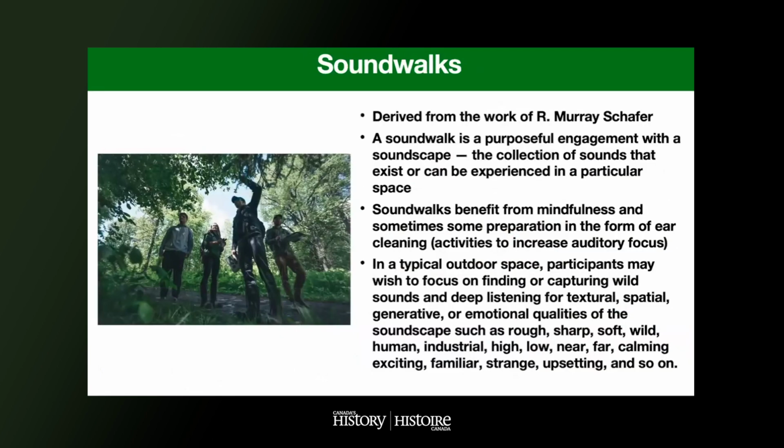Sound walks is another one. This is one of my favorites. It's the idea of experiencing a soundscape with students. And a soundscape, of course, is the collection of sounds that exist or that can be experienced in a particular space. Some of the science and art around soundscapes was developed by R. Murray Schafer, who was a composer and who passed away just recently, actually during COVID. And his work is magnificent, and he captures wild sounds to build into his compositions and so on.